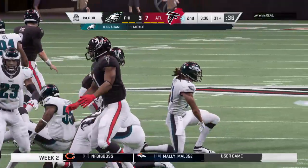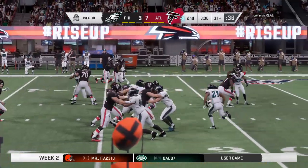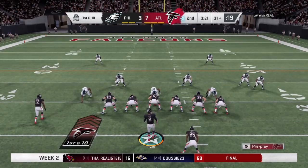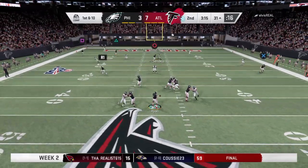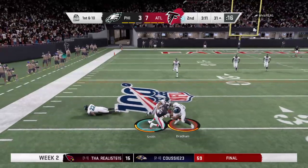Well, partner, what do you think? Might have been 4-down territory if they didn't pick it up, but... Yeah, it's a moot point now. I was curious, so if they didn't get it there, would they have gone for it? I guess we'll never know. Yeah, we didn't have to make that call, but I have a feeling both of us would have said, go for it. Here's a throw that's taken in out of the backfield.